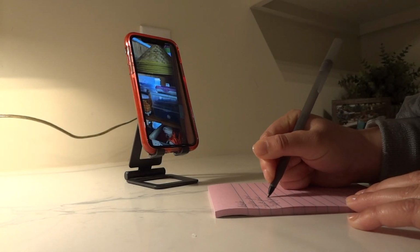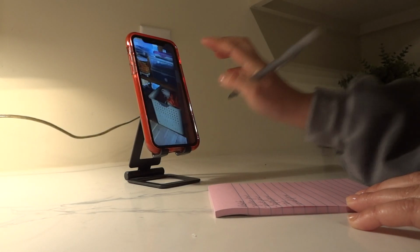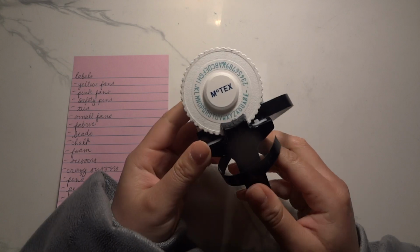Step 4 is labels. When I finished organizing, I took a picture of each closet and I wrote down all the labels that I needed to make. The label maker that I use and I love is the Motex label maker. I love this label maker.